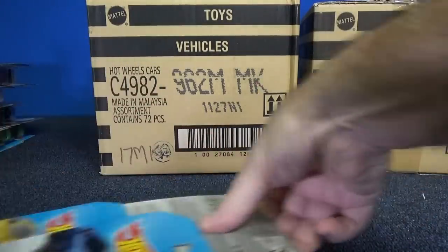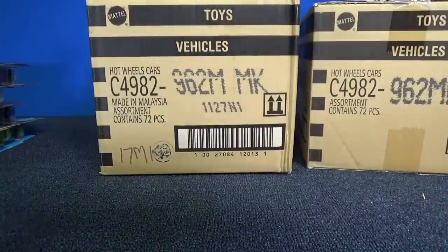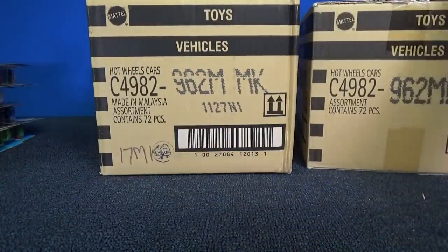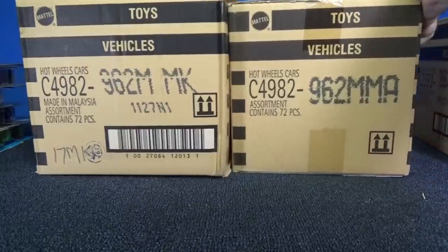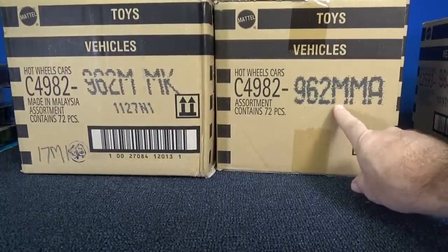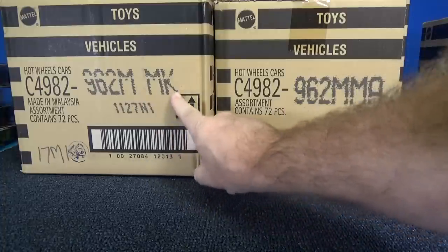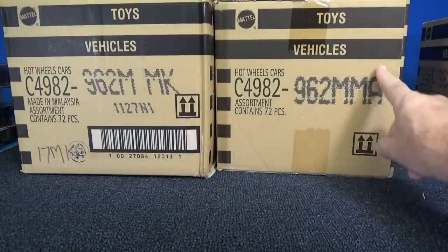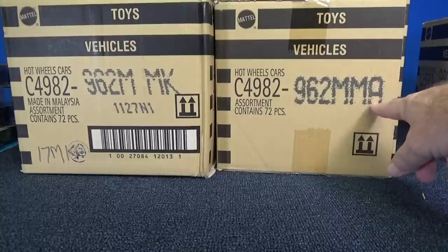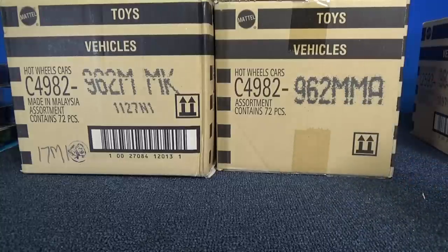That's why this video is going to be a little bit different. We're going to compare. I got this from one source. Here is an international M case from another source. As you can see, it has different codes. It's still an M case, but it's MA. This one's MMK. Now, this might have different mixes, so it'll be interesting to see how many of each of the cars it has, the ones I just showed you.